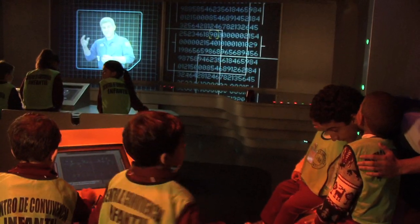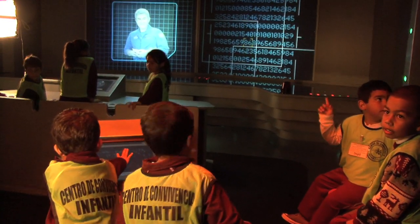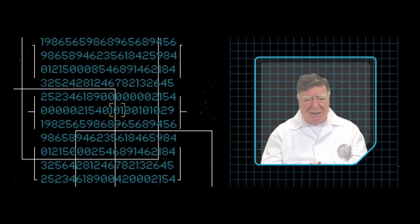As the mission progresses, the visitors receive further instructions from Brazilian astronaut Marcos Pontes and Professor Biratan D'Ambrosio.